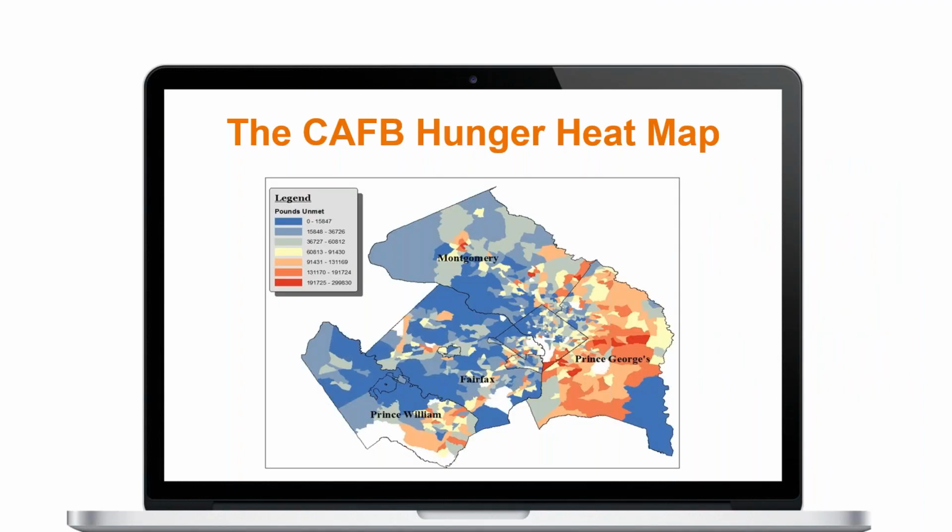And we have always known how much food we've been putting into the community. We measure ourselves based upon pounds. But the question we have continued to ask ourselves has been, are our efforts moving the dial to reduce hunger in our region as well as we possibly can?